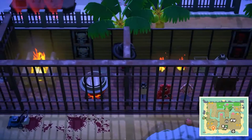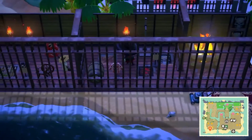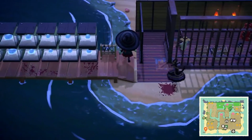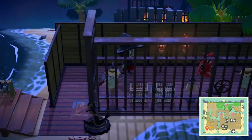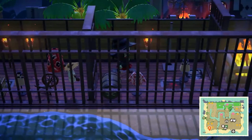And then we're just gonna walk through. I'm not quite sure what this represents. But once again, this is a really cool looking island. I'm not mad. This is actually a pretty cool looking island.